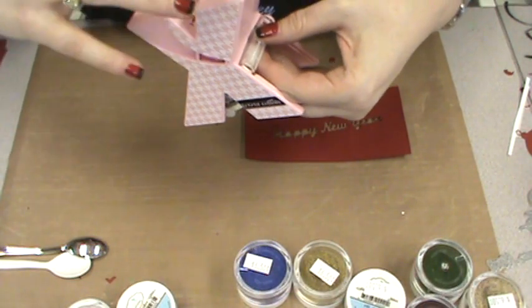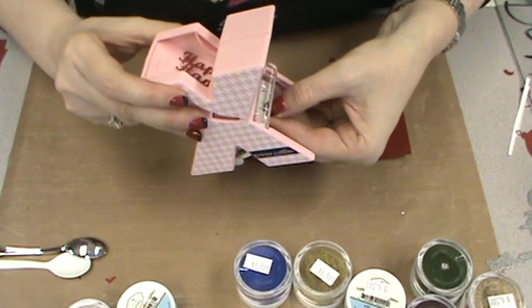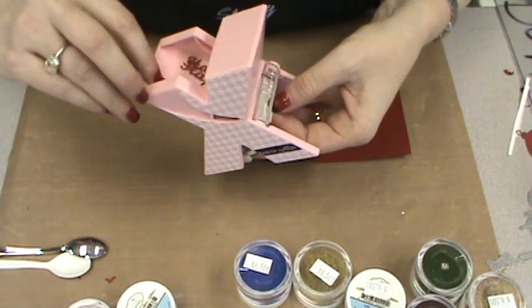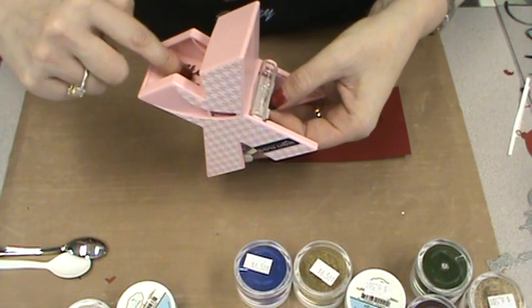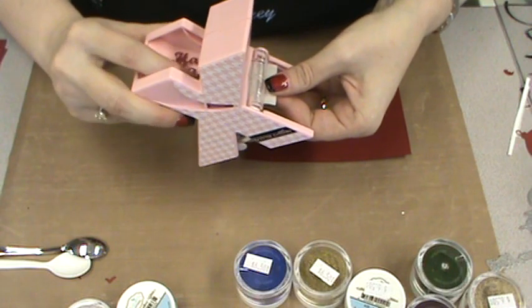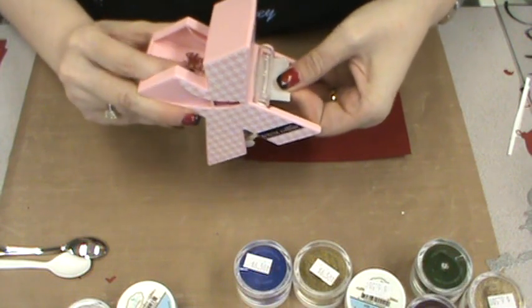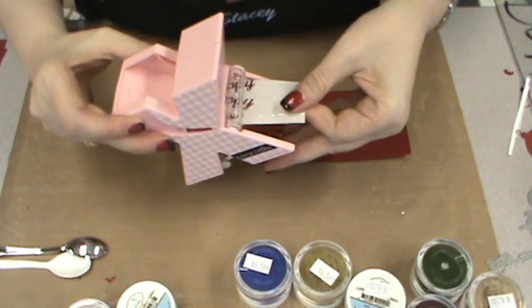Let's get those back straightened. Oh, I got happy twice. Oh, and I've got new backwards. There we go. Happy, happy, happy. And then you pull. Come on, new, go. There we go.